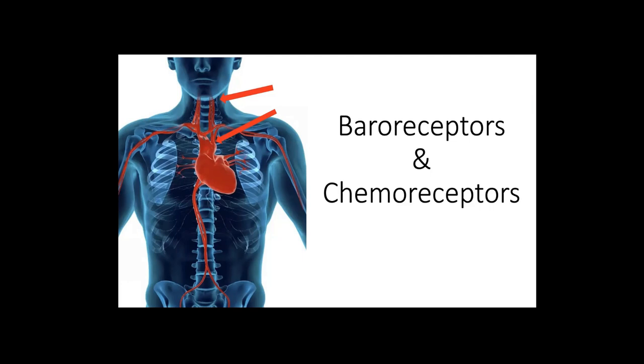The other thing that we have is chemoreceptors. There are chemoreceptors located in those same spots, as well as in the brain. And just like the name would imply, they're measuring chemicals. In this case, we're talking about carbon dioxide, oxygen levels, and pH, how acidic or alkalotic the blood is.